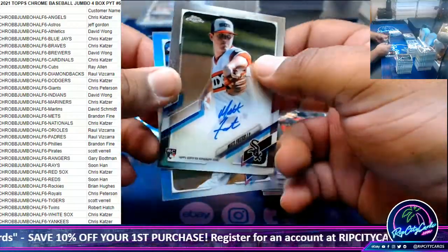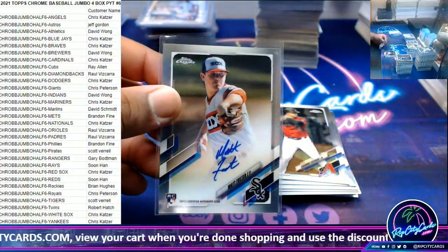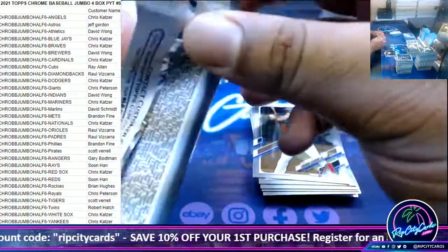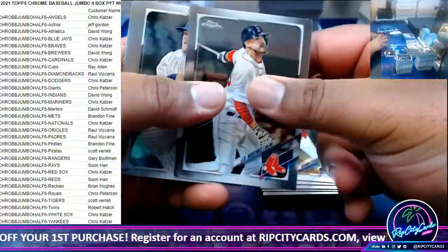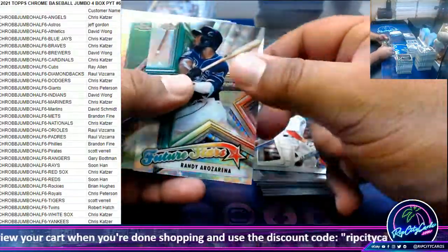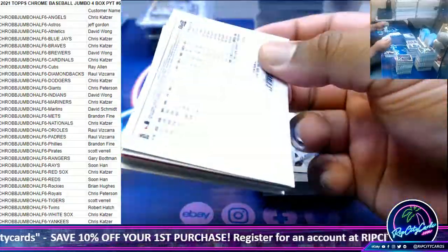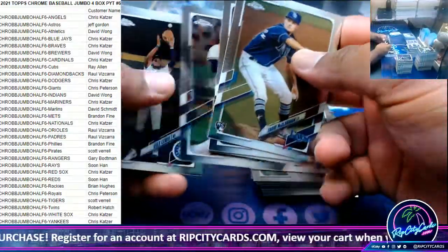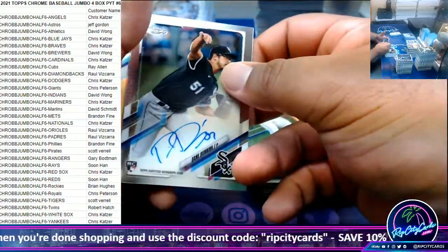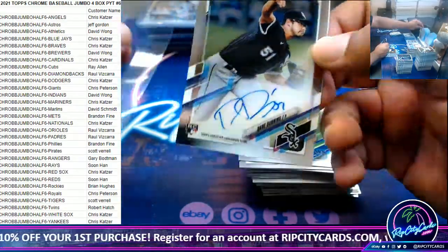Got Matt Foster, rookie autograph, White Sox. The White Sox had a few autographs. Well, he totally missed that one. Dean Dunning, White Sox for the autograph.